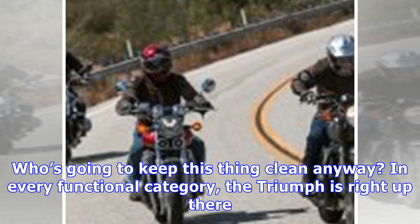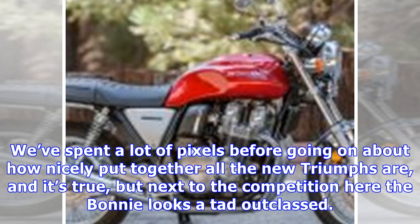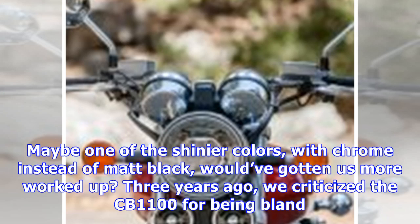In every functional category, the Triumph is right up there. Where it lost points was in the quality, fit and finish, cool factor and grin factor categories, the last two of which are totally subjective. We've spent a lot of pixels before going on about how nicely put together all the new Triumphs are, and it's true, but next to the competition here the Bonnie looks a tad outclassed. It's the only bike here with an unsightly gas tank seam. Maybe one of the shinier colors, with chrome instead of matte black, would have gotten us more worked up.